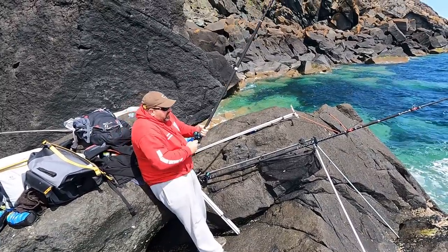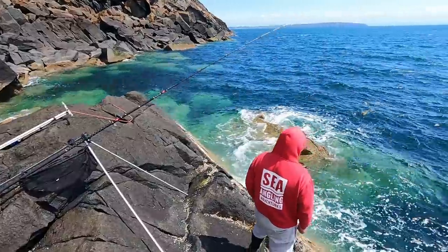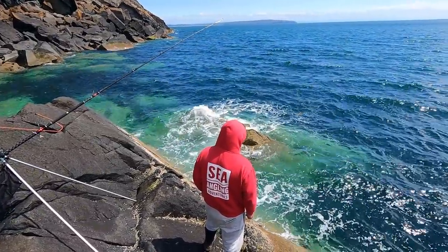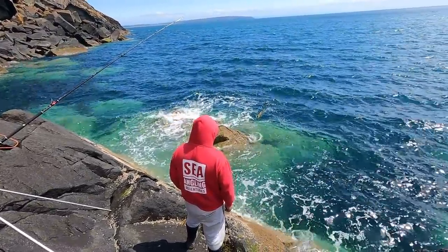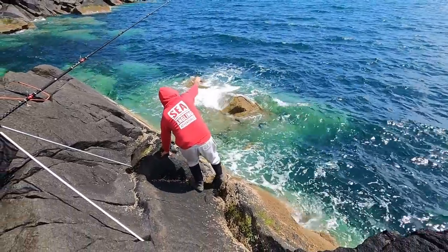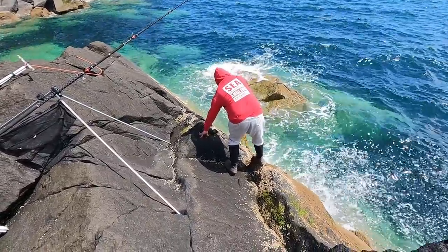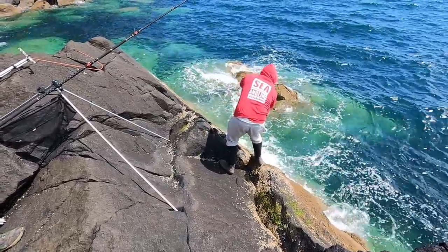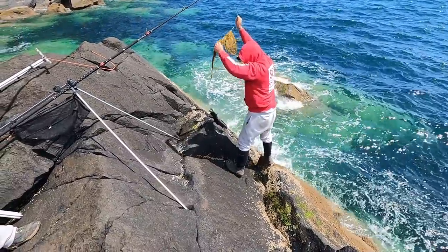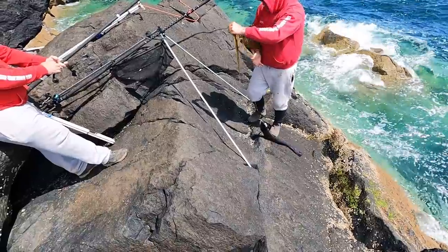Something white, dogfish. Eel. Huss. Eel. Very dark. Open coast eel, love them. Dark as you like, look. What a beautiful looking fish. Biggest fish of the day so far, well done, Gav.